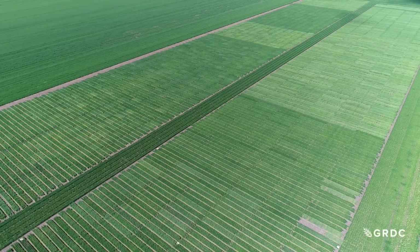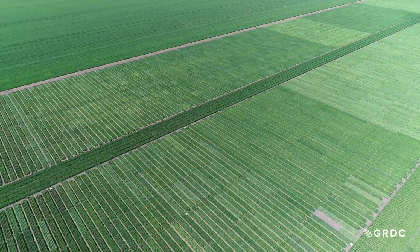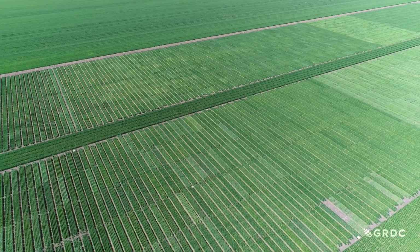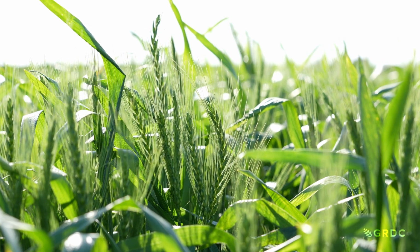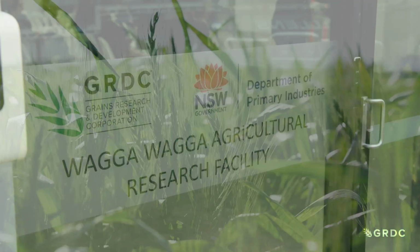The agricultural industry in Australia is fast approaching a $100 billion industry, which they believe will be there by 2030. The longevity of this project has meant that people have had enough stability to start thinking longer term, so that they can then make longer term decisions and get longer term outcomes.